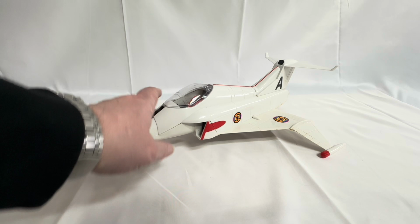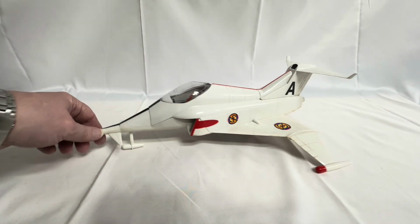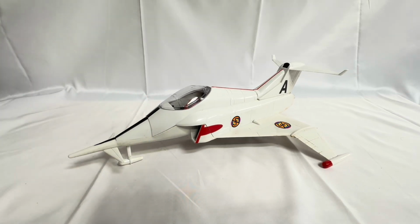Okay, that is the model. How well did they do? Well, like all of the Captain Scarlet range, they did very well, but not as well as the smaller models did. It seems that the smaller models do a lot better with the kids. If they're buying them for kids, it always seems to be the smaller models. The bigger, electronic ones are more for the older kids, maybe teenagers. As you get older, you want to display them. But I believe these models were just amazing.